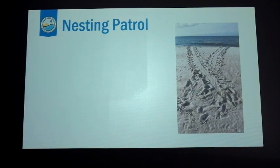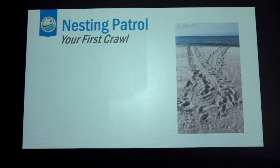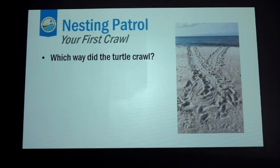So we're starting our patrol, and we're walking down the beach, and we come across our first crawl. So what are we going to be looking at? The first thing we want to determine is whether this female made it ashore and then back to the water again. So we want to see which way did she crawl out and then back. And this turtle, we can see, came in out of the water, made a circle, crossed her own track, and went back out into the Gulf. So we know mom came in and went out.